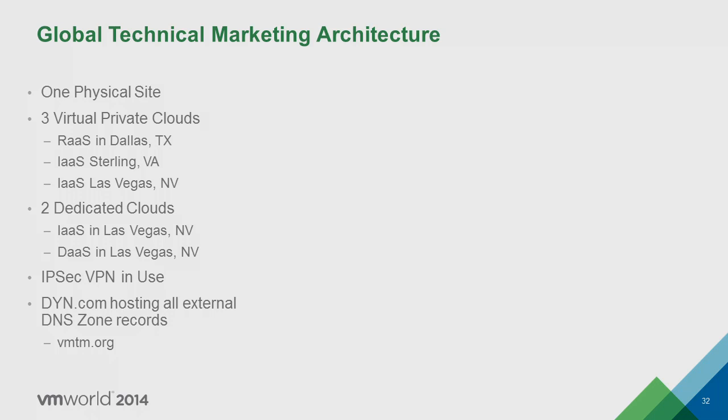And that's actually our domain. So we registered a domain called VMTM, which stands for VMware Tech Marketing. Yeah, I don't know. Hack it, please. We just wanted something short, so we didn't have to type something like gohere.com. So now we're going to build this out.